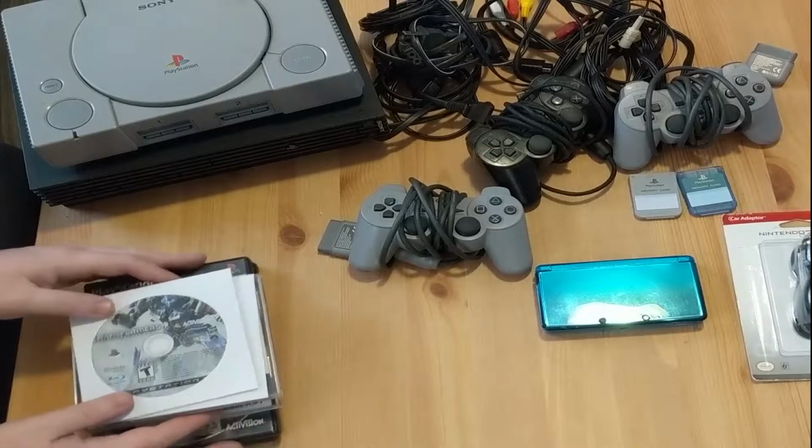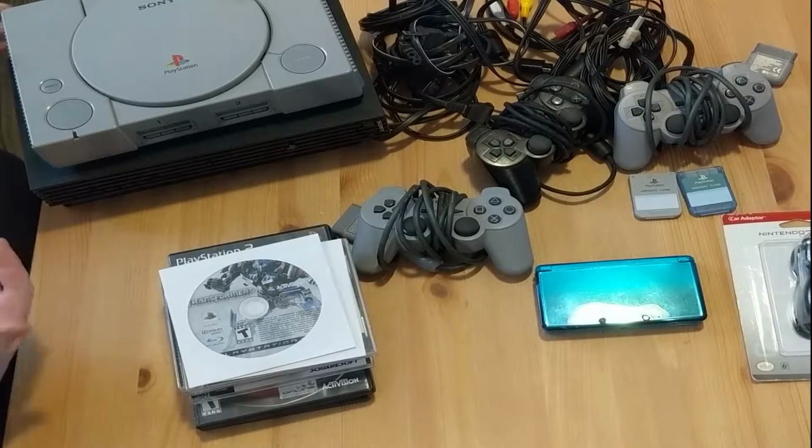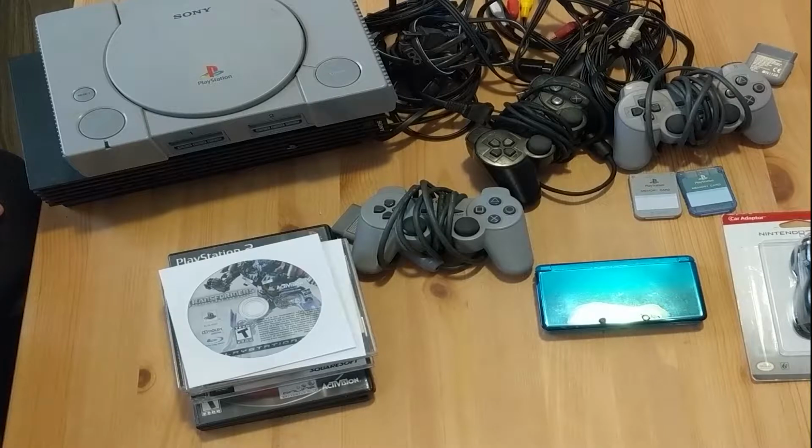Let me go ahead and show the games real quick. This was a part of that PlayStation bundle. I actually only took one game up to them, and I was like, "Oh, how much do you want for this?" Like $2. And then I asked about the PlayStation, because I don't really need an extra PlayStation, and they were like, "Well, do you want all of it?" I was like, "Oh, yeah, I guess I'll. How much do you want for all of it?" And they were like 20. I was like, "Oh, okay."